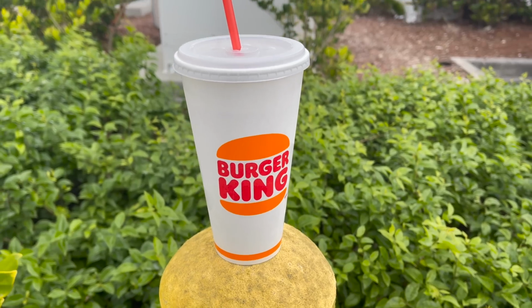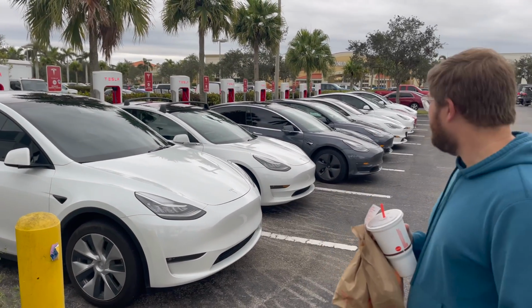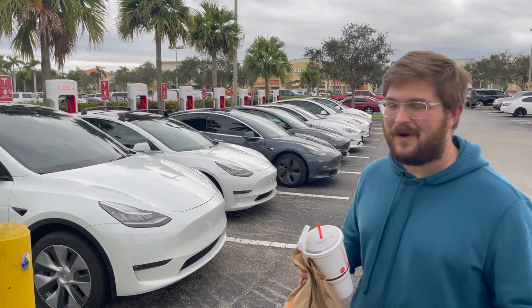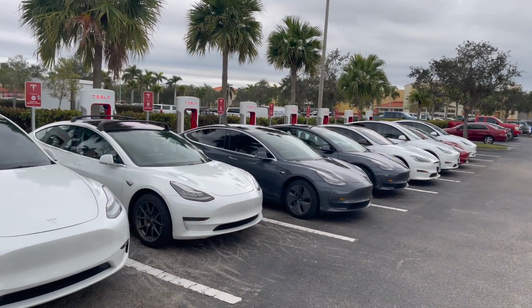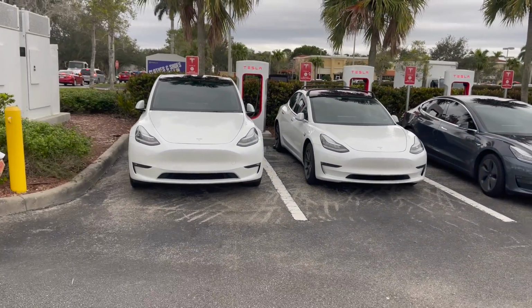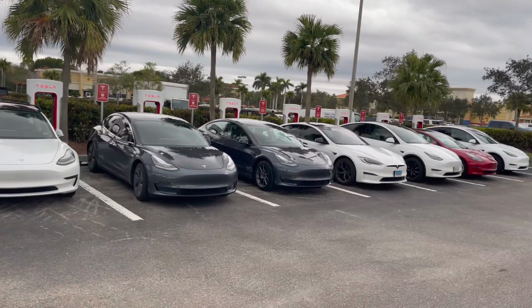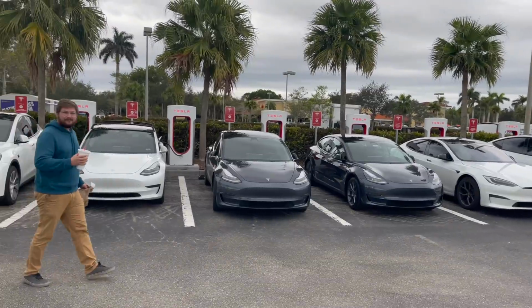I went into Burger King, got a burger, came out, and now we're full. Look at this. Didn't even eat our food. We literally just walked in. This is like the tide going in and out fast here in Florida. When we arrived, there were only 2 Teslas here. Now we're full. Nobody's waiting though. But yeah, this is kind of how it is.